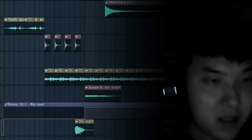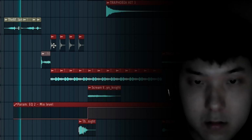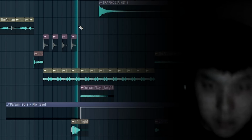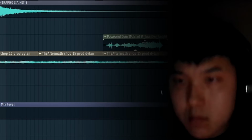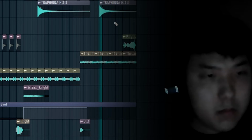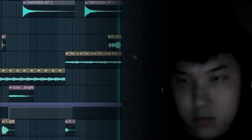Anyways, let's get back to this cookup. I'm just gonna add some effects. There is your vampire. That's crazy, bro. Especially once you start getting all the sound effects and everything in there, I feel like that adds such a unique element to the beat. I would say effects are really important to add on your beat.